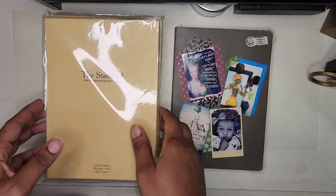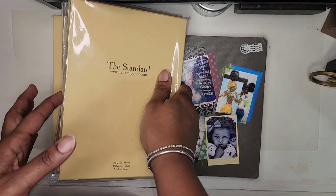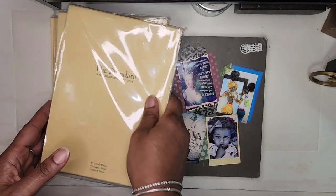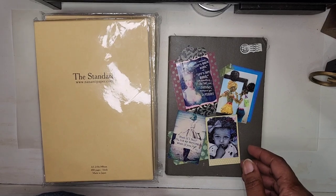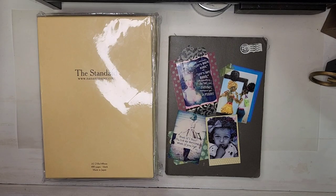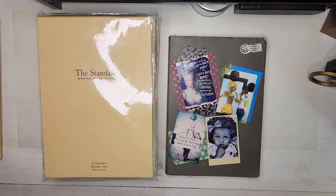And my other option was using my, let's see if I have them all here. I think I have one more that I need to go get. One second. So my other option was I decided to pull out all of my Nanami paper notebooks. I love the Tomoe River paper. I love the fact that the Tomoe River notebooks has so many pages in them. So by them having 480 pages in it, I assume that this would be the perfect notebook to use.